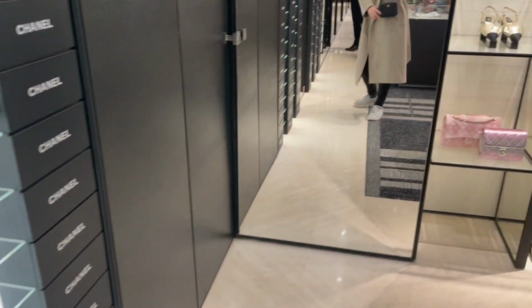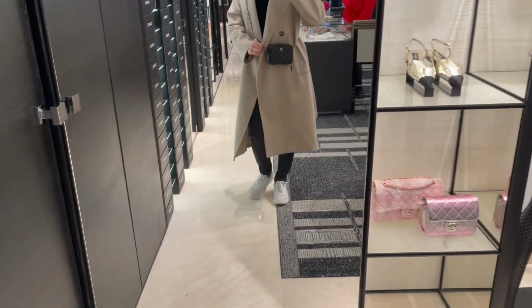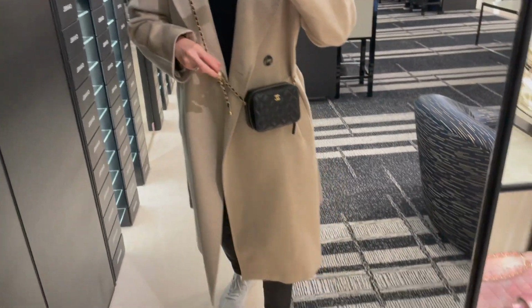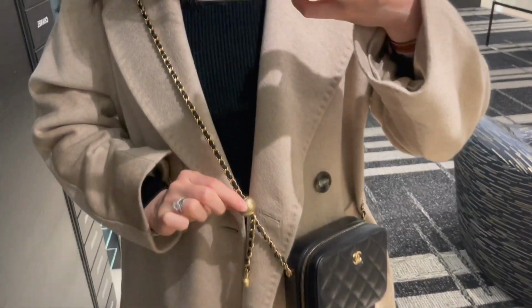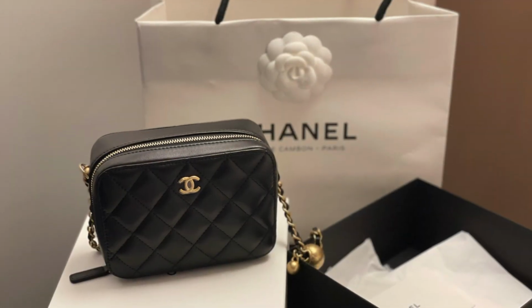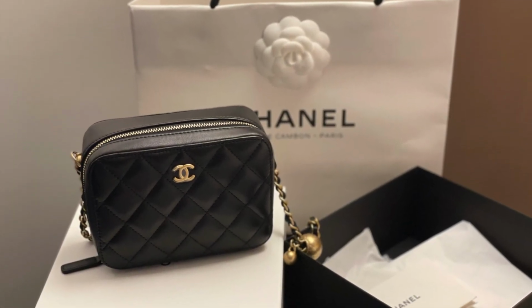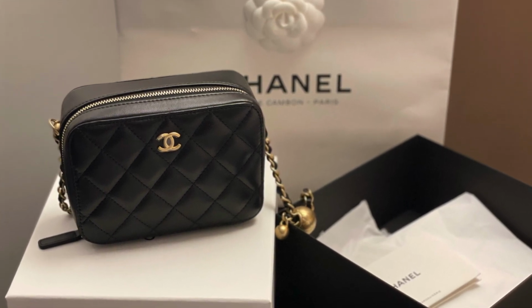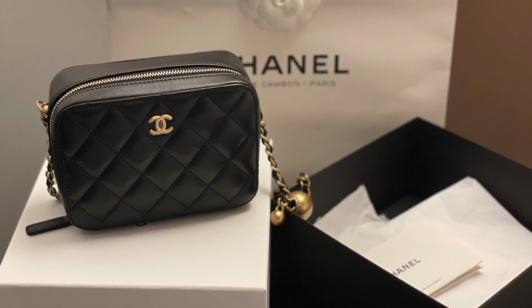By the way, I'm wearing my Max Mara coat, and as you can see, it doesn't look too small even if I'm wearing a lot of layers and with my Max Mara coat. The Pro Crush make the chain adjustable, so you can either wear the bag higher or lower. And if you haven't watched my unboxing video of this gorgeous camera bag with Pro Crush, please do follow the link and check it out.